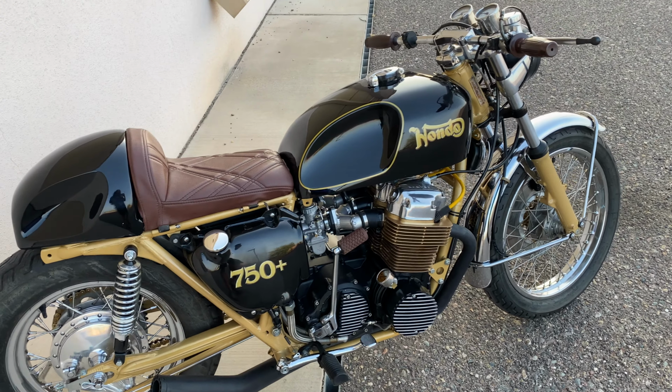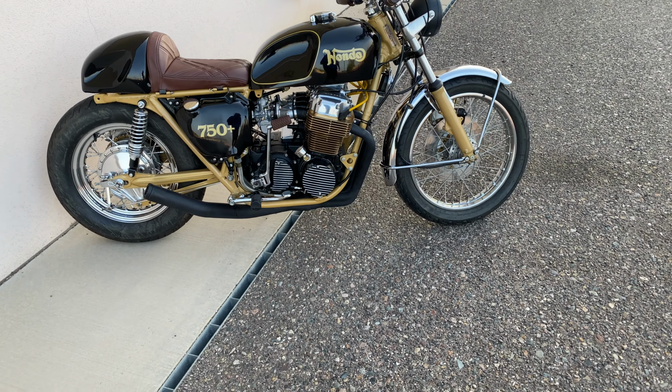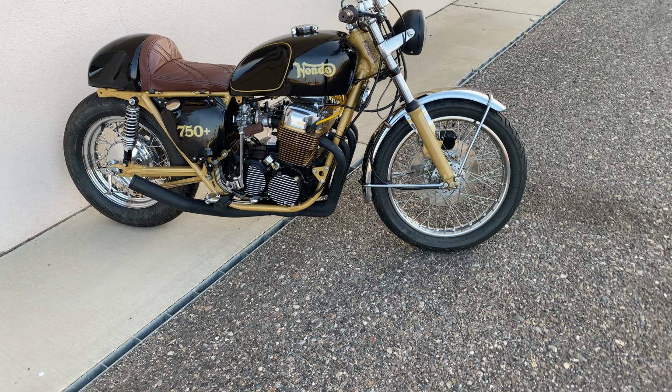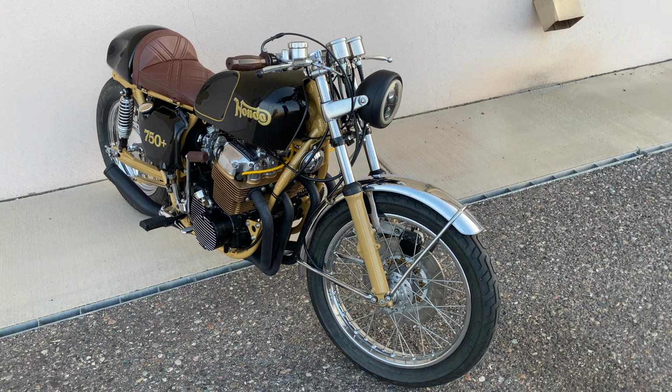It's a kick-ass ride, man. Everywhere you go, it draws major attention. Tons of thumbs up. People love it. It's just a very cool, classic, very tastefully done, beautiful looking bike. These are getting more and more sought after.